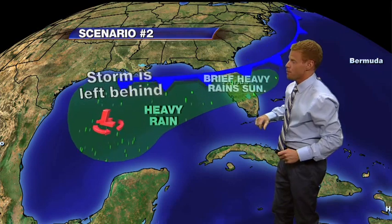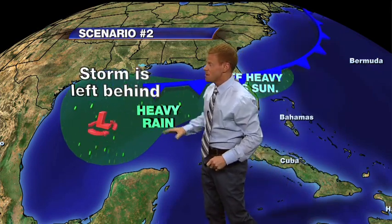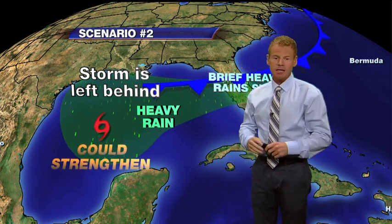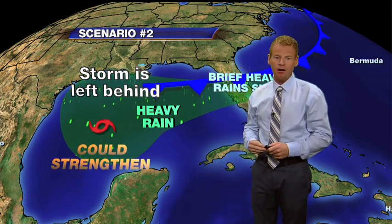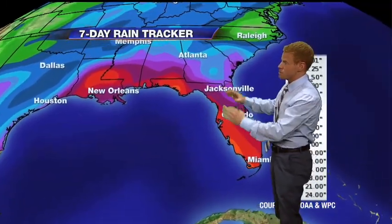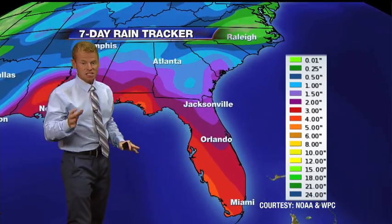Yes, we get the rain with the front, but we would still have to worry about a tropical system strengthening in the Gulf of Mexico if scenario 2 plays out. We're going to keep a close eye on this. Right now, the National Weather Service and our forecast includes heavy rain. This is your 7-day rain tracker, and notice these amounts on the legend here, 2, 3, 4 inches. A lot of this occurring once again Sunday and Monday.